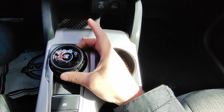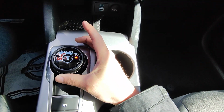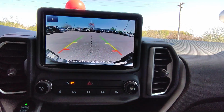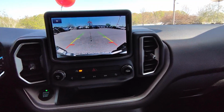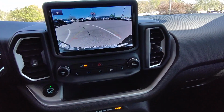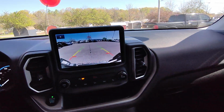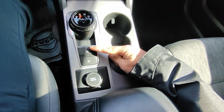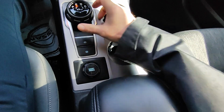Here is your shift knob. You just kind of twist this to whatever gear you want to be in. Drive, neutral, reverse, park. If I am in reverse, I'll show you there. You do have a backup camera. And with this backup camera, if I move the wheel, it'll pre-forecast your turn, which comes in super handy. And then you have your cup holders here, electronic parking brake, and an auto hold feature.